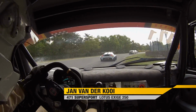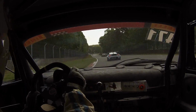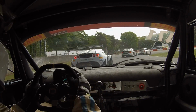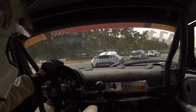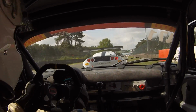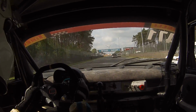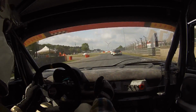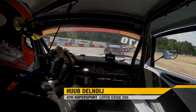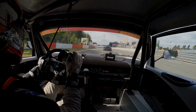Jan van der Kooi losing a little bit of ground out of the Villeneuve chicane. Looks like a battle shaping up for second place in front of us. And that is Steve van Bellingen attacking Mark de Graaf towards the end of the lap now. The Lotuses battling for supremacy, both now with that extra weight added, but a good exit here. Here comes van der Kooi looking down the inside. So too is van Bellingen in front. Can't turn inside into the final chicane. On board with Huub Del Nooy, back down to 5th place. Lots of chopping and changing on this opening lap.